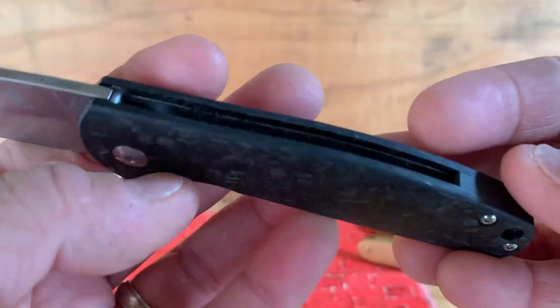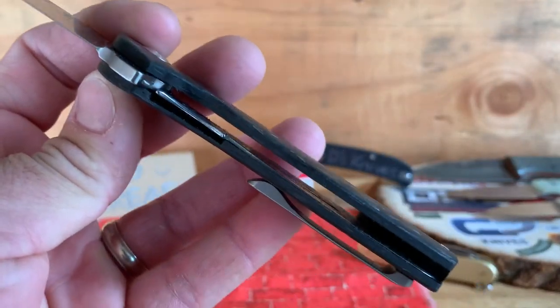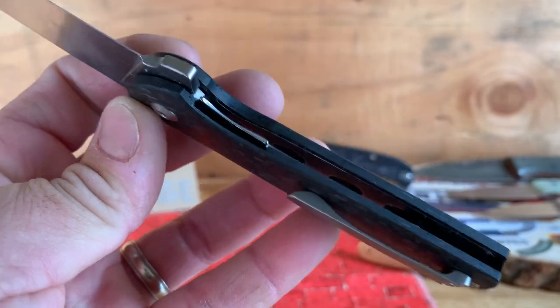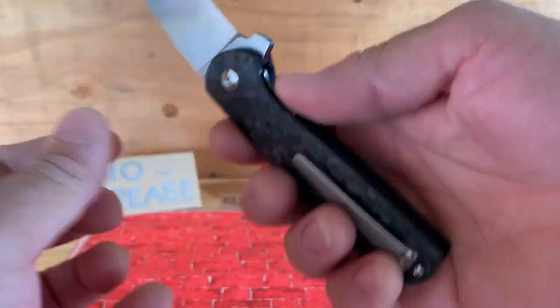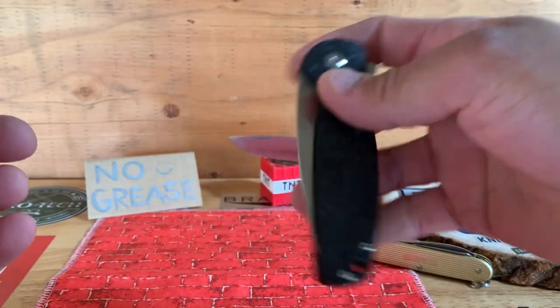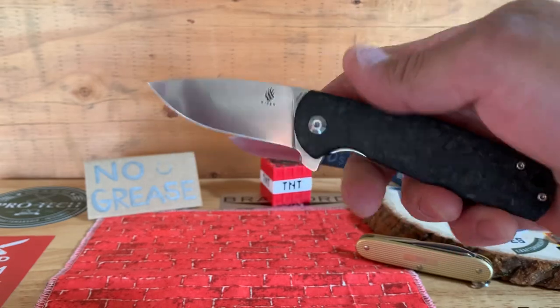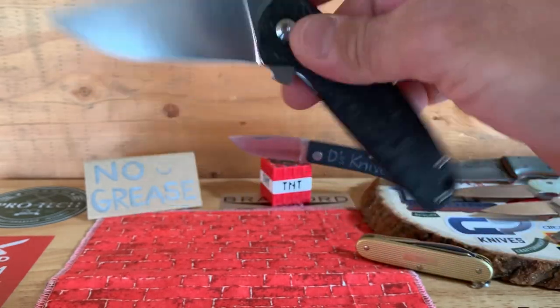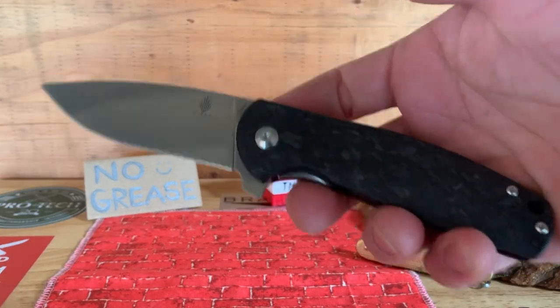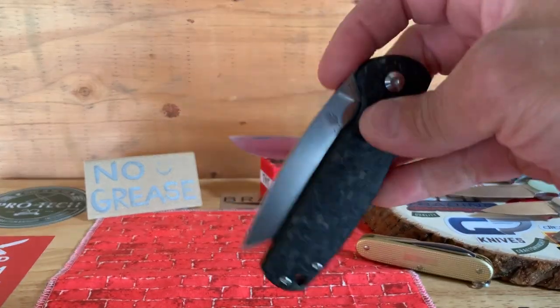You've got contoured scales a bit. The one difference with this Gemini is that it's not a frame lock, which is the reason I liked it. I have the potential to squeeze the frame lock on most of them. Since this is a liner lock, it's very quick deployment, very smooth action, as you can see. So it quickly became one of my favorites. Liner lock, easy to disengage.